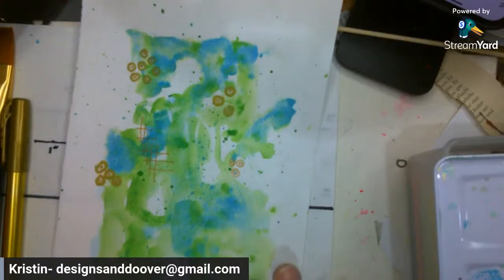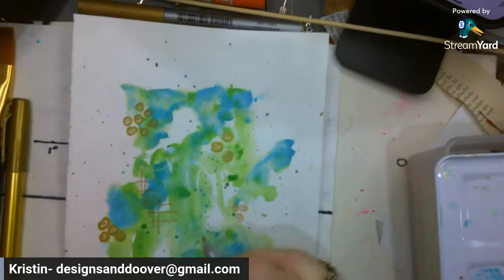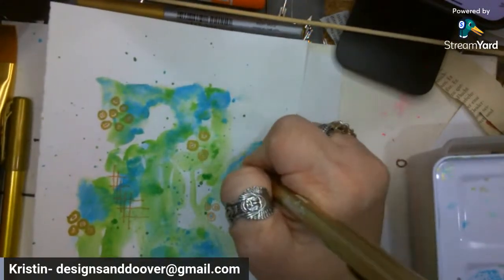So those are like the hashtag sign, only a little bit different. So I thought that would be fun. That looks kind of like a stencil you might get.